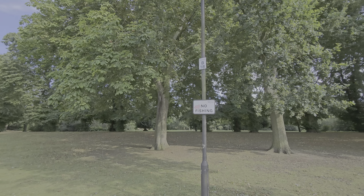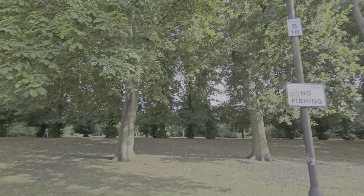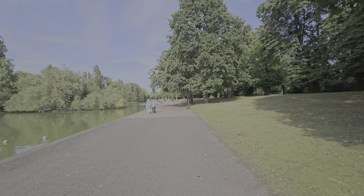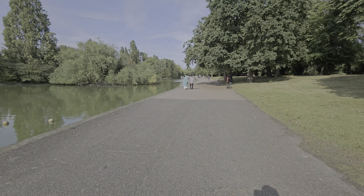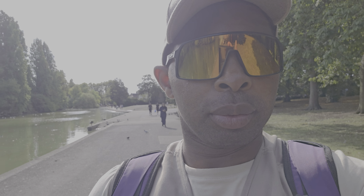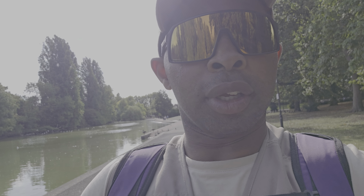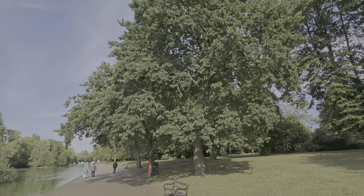Really good. So they say no fishing allowed, lamppost B18. We'll walk you through. Nice and sunny. See, here I am. If I do this, you see much better. We've got the water, river, everything behind me. Everything nice, everything good. People in the park, people on the bench, the trees and everything like that.